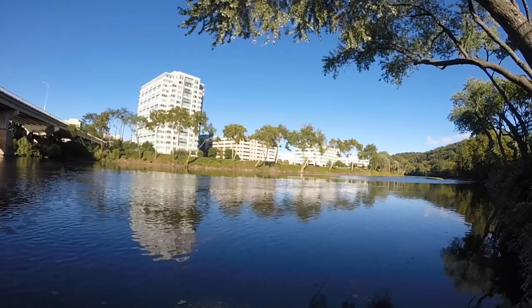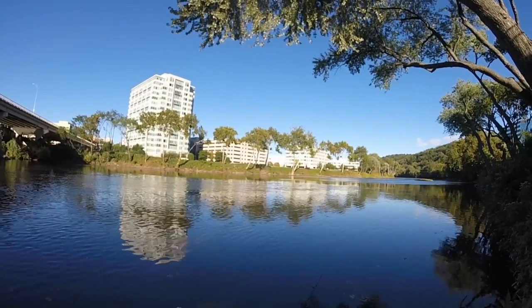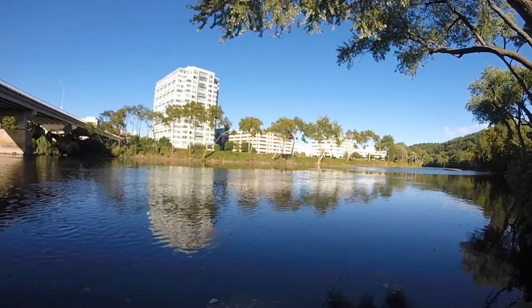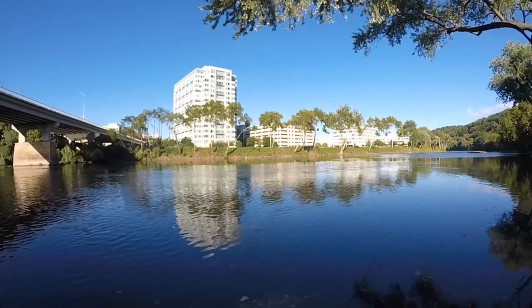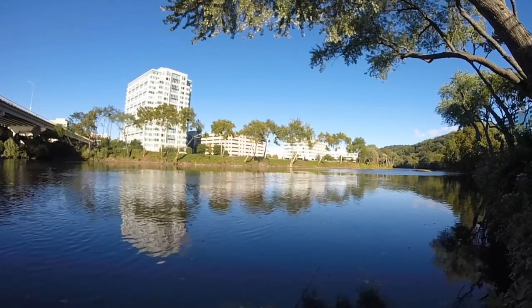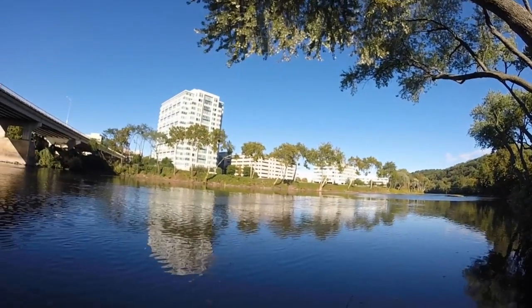Season is winding down. We still got a little ways to go, but other species of fish are going to be getting real good soon, and I'm not going to have much patience to be doing a lot of flathead fishing. So this will be one of our last-ditch efforts at big fish this year out at the reservoir. So that should be a little more interesting.